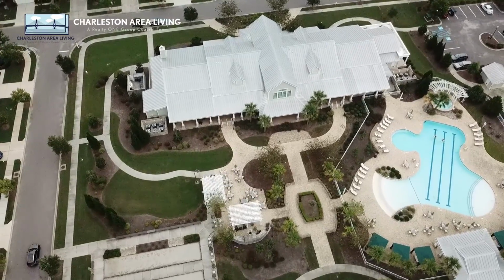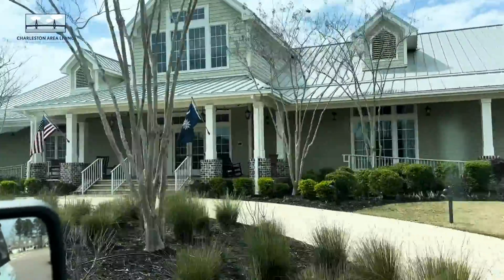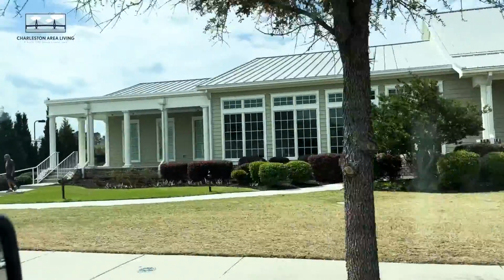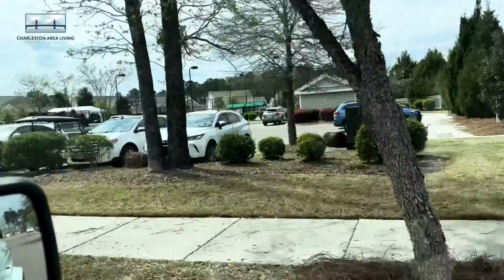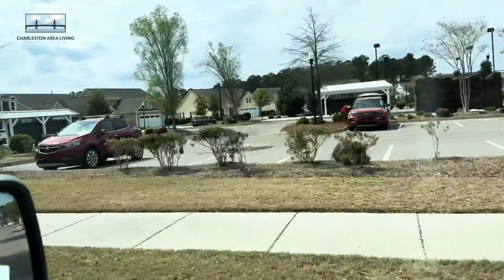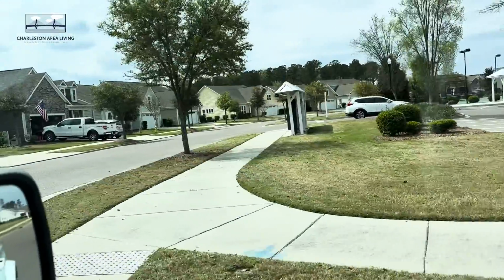This is a smaller community compared to the Four Seasons, 2 Del Webbs and the Four Seasons. I mean, look at all the cars in the parking lot right here right now. This is a very active community. And my mother-in-law lives in here, and she absolutely loves it. She's been here like 7 years, maybe 8 even.